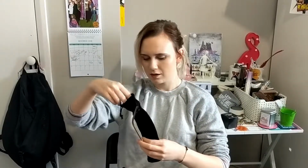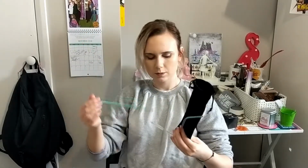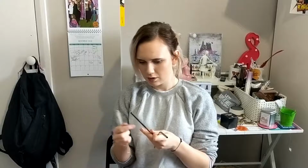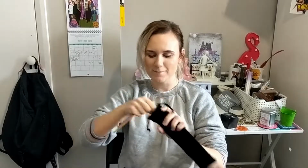What's this? What is this? Okay, I don't know what this is. It looks like a straw. I think this is a straw and this is a cleaner for the straw. Okay, we will have to have a look at the spoiler card. Oh, hang on, here we go. Stainless steel rainbow straws.